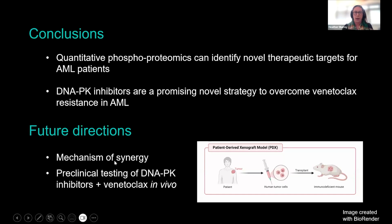So in conclusion, quantitative phosphoproteomics can identify novel therapeutic targets, and DNA PK inhibitors are a promising novel strategy for AML treatment and for overcoming Venetoclax resistance. So this year I'll be looking at the mechanism of the synergy between DNA PK inhibitors and Venetoclax, and as I mentioned, performing preclinical testing.